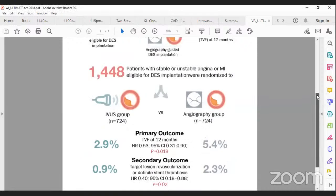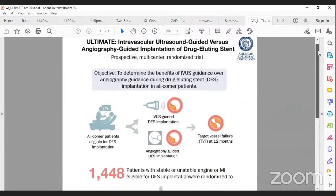Dr. Muhammad, I'm terribly sorry for the interruption, but can you share your screen, please? It's not shared? No. Okay. Can you see it now? It's loading, yes. Now we can see it.